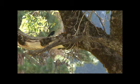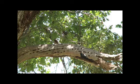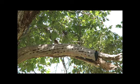So the acorn woodpeckers collect black oak acorns and other acorns, and a lot of times they tend to cache them in certain trees, so you'll find hundreds to thousands of these acorns in holes that they drill into the tree. They're really quite remarkable if you find one.